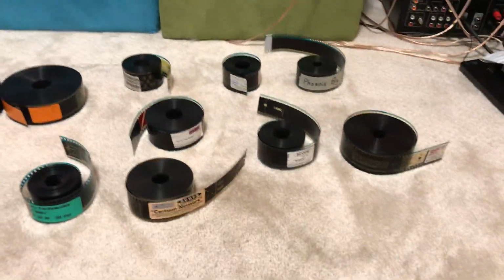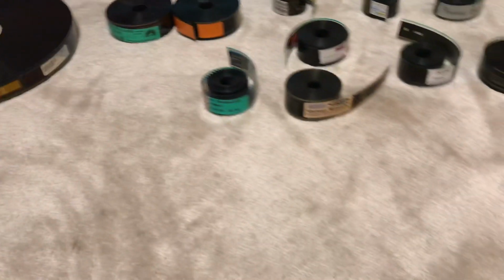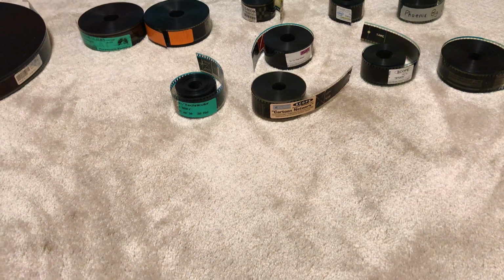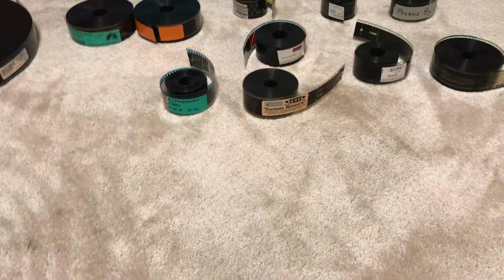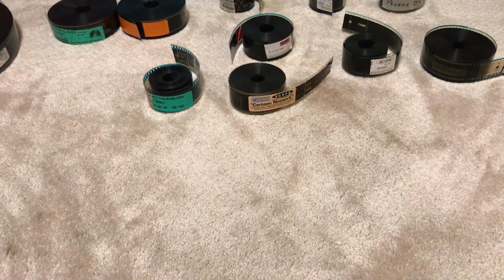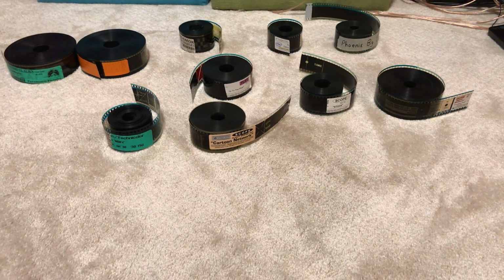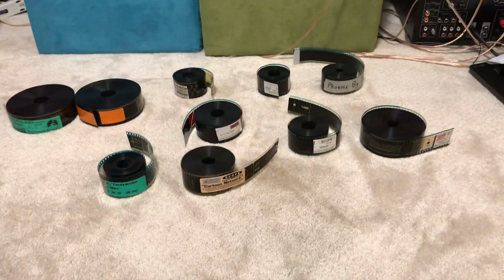But for now, I figured it would be a good idea to show you all of the nice little collectibles I have purchased over the past year and a half or so. Like I said, I have quite a decent amount of these, hoping to get more. But I'll show you what I have for now. I think you guys will be pretty entertained by this.